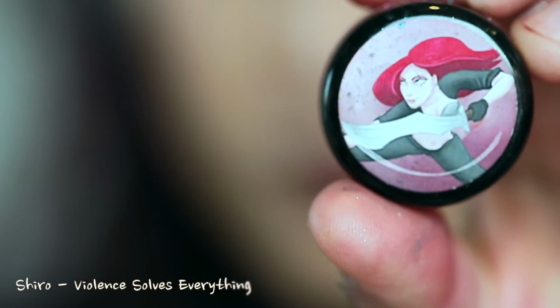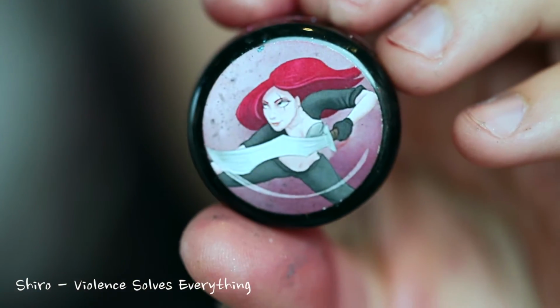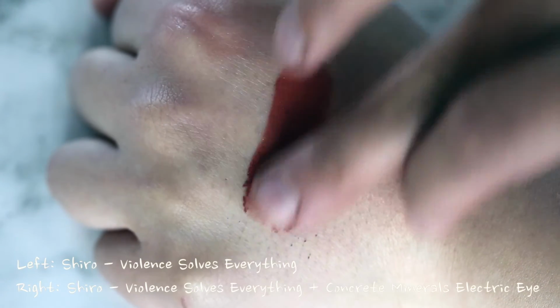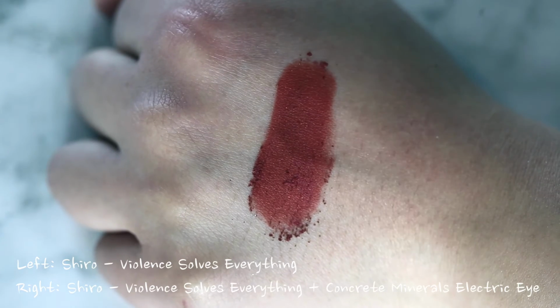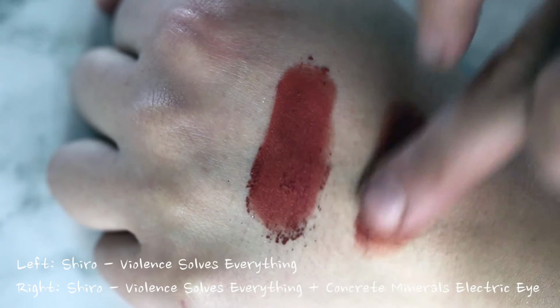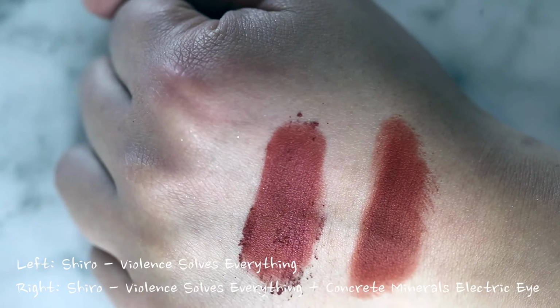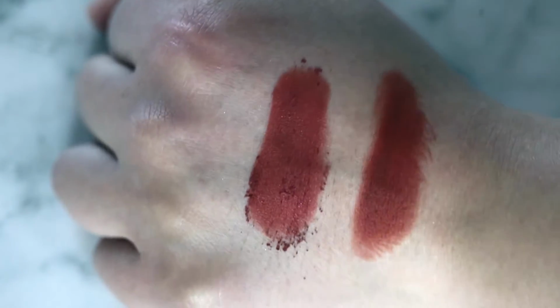Now my first favorite is a shade that I'm wearing on my mobile lid. It's called Violet Soul's Everything. I thought this was actually a matte color, but then as I inspect it, it's actually got shimmers. So it looks like all the shades in my collection are actually shimmery. But if you've noticed in my swatch that I'll do, when I apply it on top of a primer, like the Concrete Minerals Electric Eye Primer, it definitely mutes the shimmer to it, so it doesn't shine as much, which is interesting. So if you didn't want to have the shimmer too strong, maybe that's something that you can think about in its application.